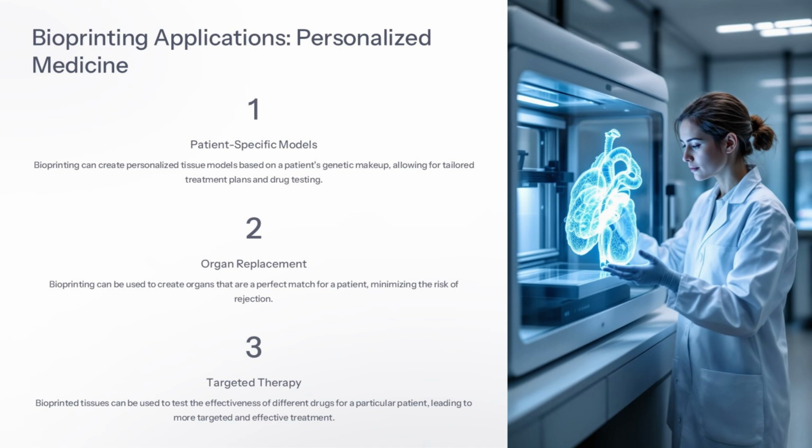These bioprinted tissue models enable more accurate and reliable preclinical drug testing compared to traditional cell cultures or animal models. By using human-derived cells, these bioprinted tissues closely mimic the real physiological responses, leading to better predictions of drug safety and efficacy.